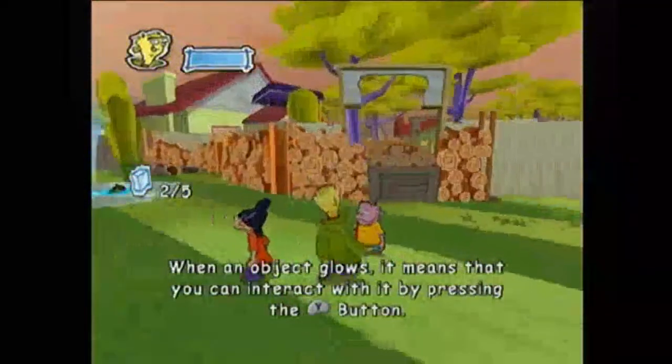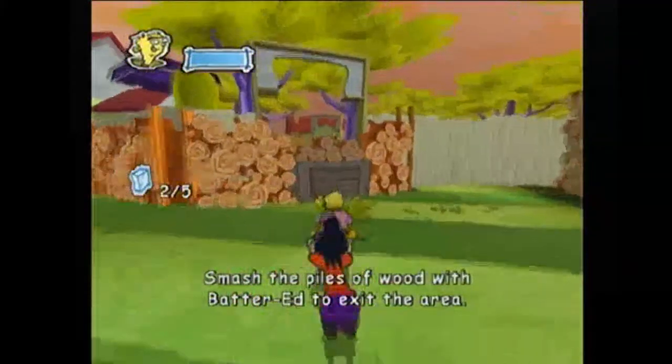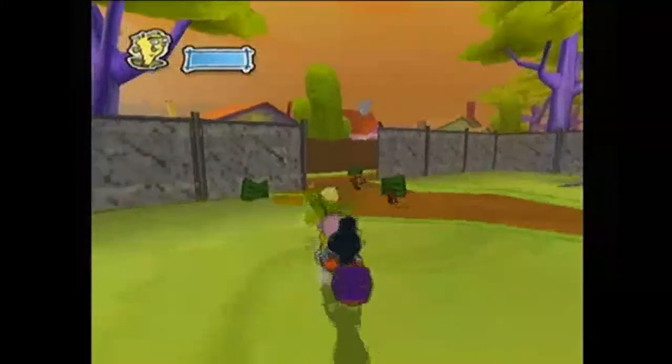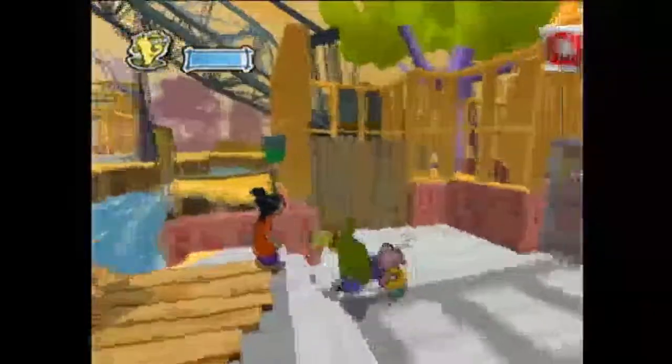To advance to the next part of the level, we have to utilize Ed's special move, Batter Ed, which is utilized by pressing the R button. The Batter Ed is a running attack where Ed moves at a faster speed and a little tune plays in the background. You can ram into green highlighted walls and objects in order to destroy them so you can advance.